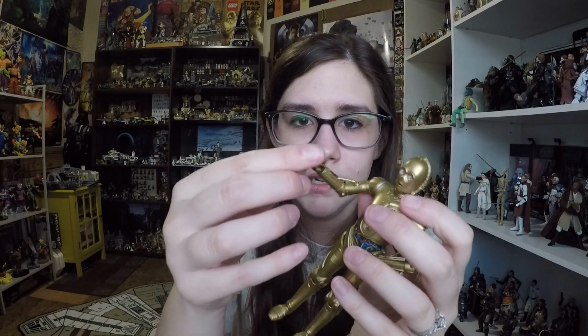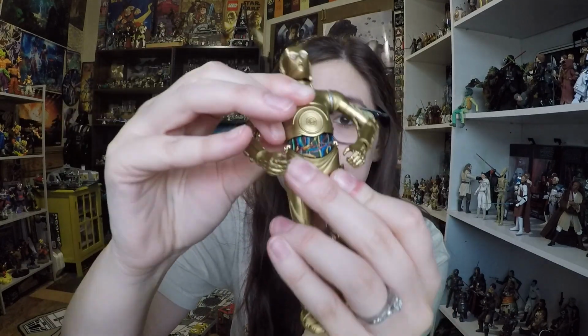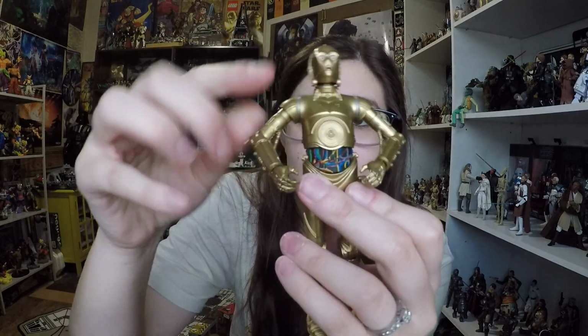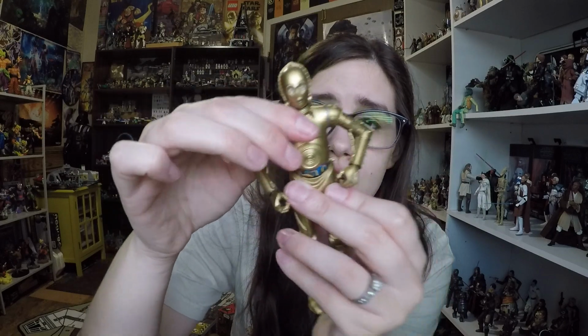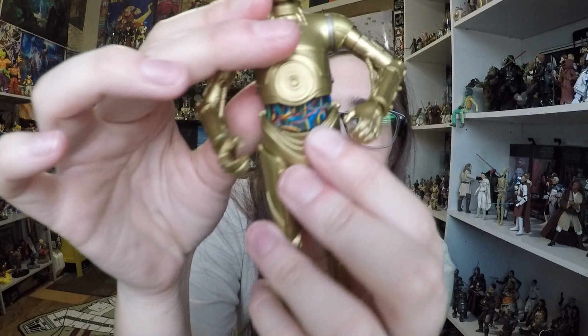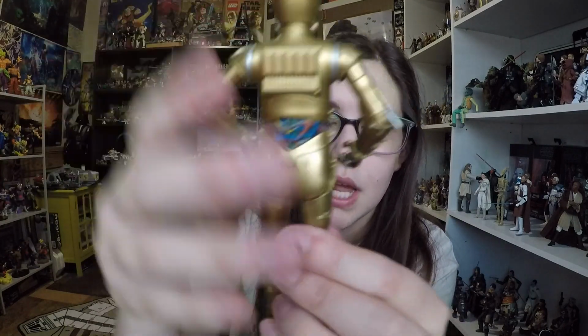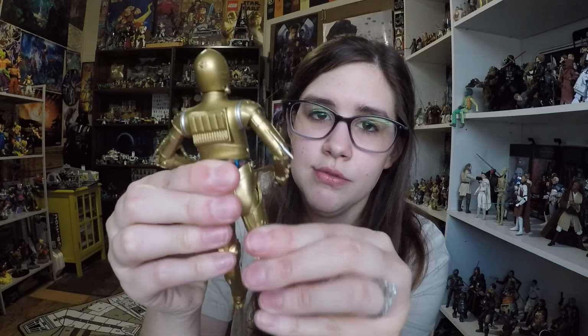He has a trigger hand that does swivel, and on the inside you can see the dark part of C-3PO's hands, so that's really good attention to detail there. The other arm is going to be just the same. The torso does swivel. That's how C-3PO tends to emote, by using his torso and bending backwards. The wires look pretty good. They are sculpted on and painted, so we see quite a bit of wiring on him, which I think looks really nice. His hips do move.